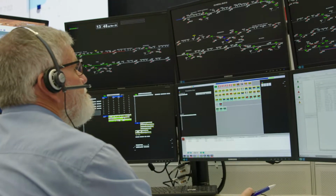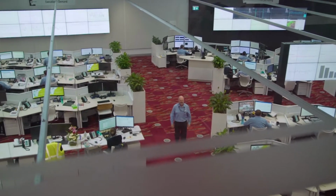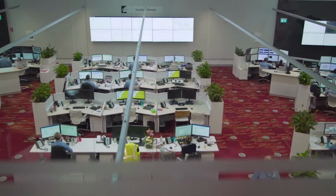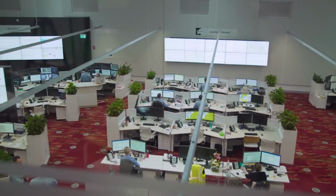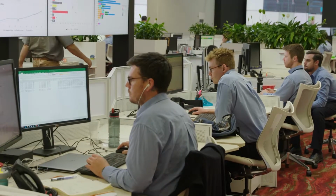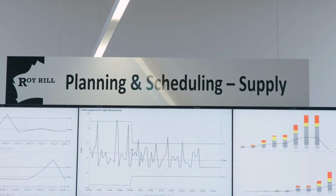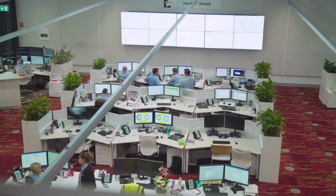In terms of how we've laid out the Remote Operations Centre, from the very right-hand side of it is where we control the mine, and then if you move across to the left, there's a fairly logical progression towards the port. So effectively, from right to left in the room follows the production chain from end to end. The other arrangement, from front to back, is really around time. So the further away you are from the action, the further back in the room you sit.